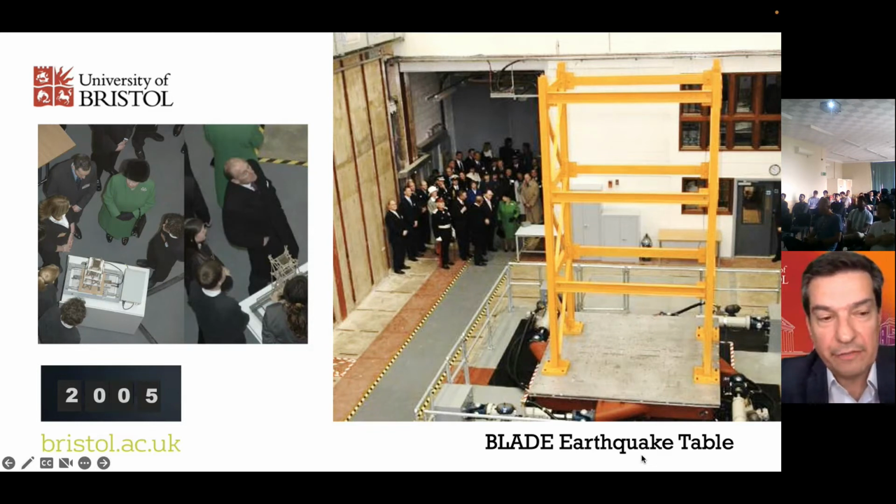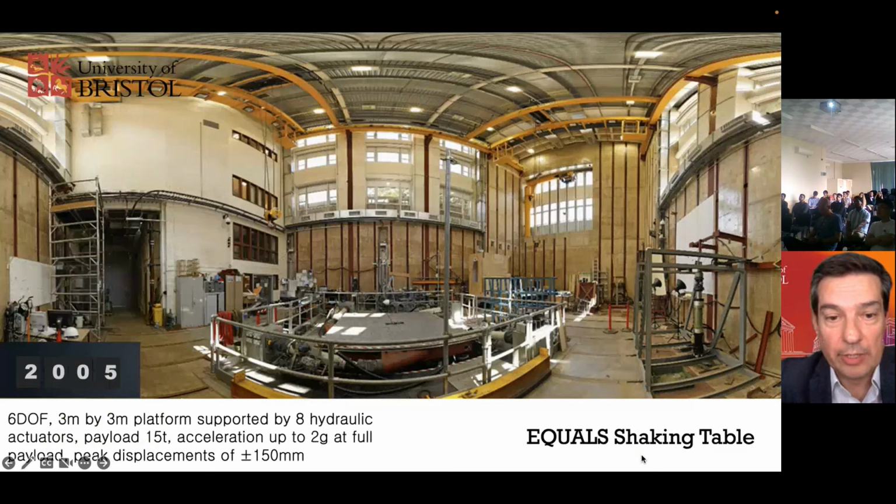It basically refers to a 6 degrees of freedom 3x3 platform that is operated with 8 dynamic hydraulic actuators. It can bear a payload of 15 tons, but let us say that for performance, it's basically around 10 tons, which is pretty good actually for 6 degrees of freedom. Up to 2g acceleration and a stroke of plus or minus 15 centimeters. So there have been many tests all these years on the EQUALS shaking table.